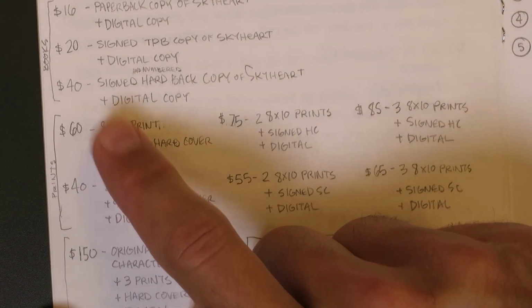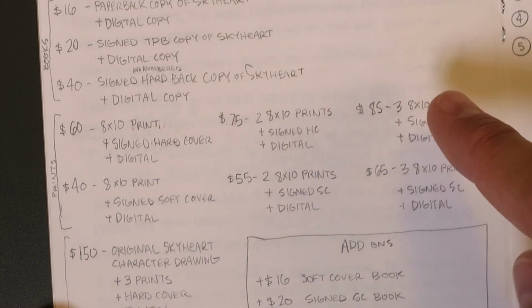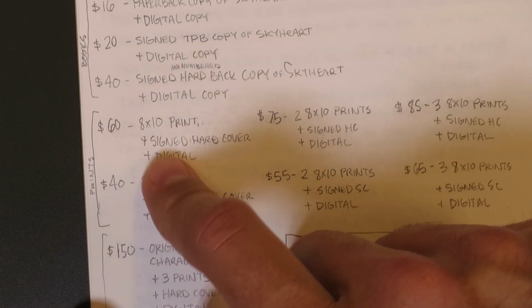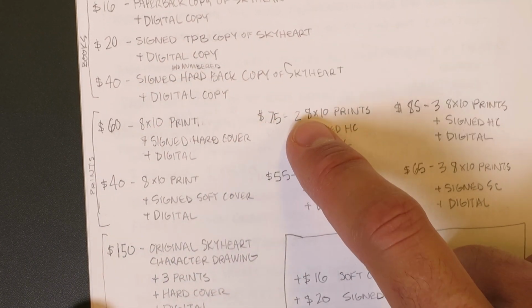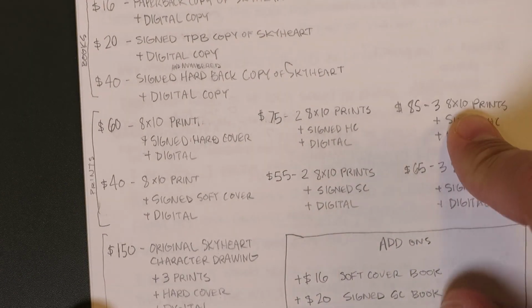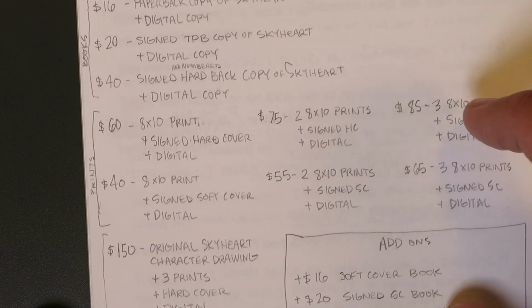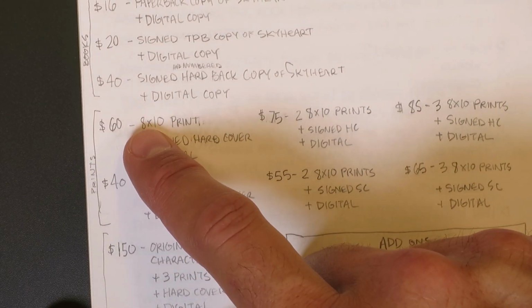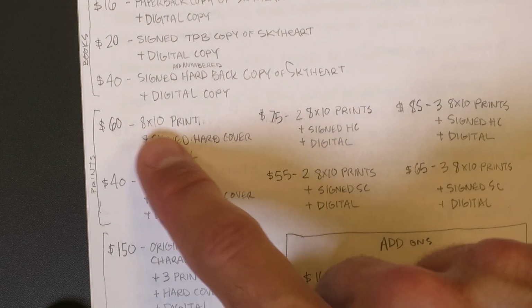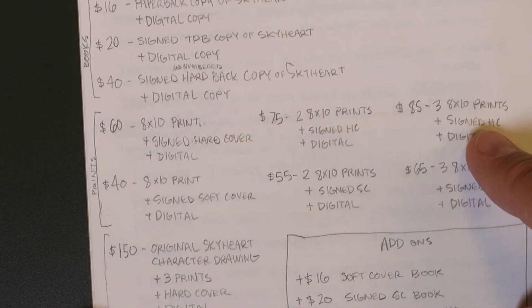Now if you notice, the price per print goes down the higher you back it at. So this level here, it's a $20 print. This level here, it's a $15 print, and this level here, it's a $10 print for the third one. And that's just to influence people to want to back at a little bit higher level if they're wanting to get a print.